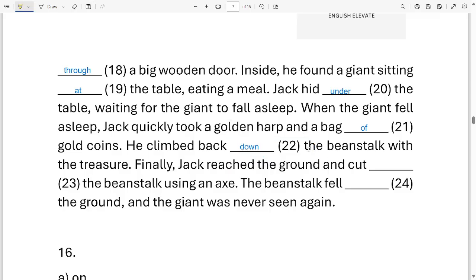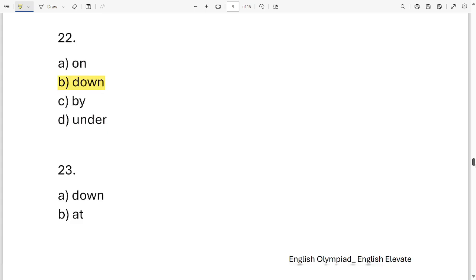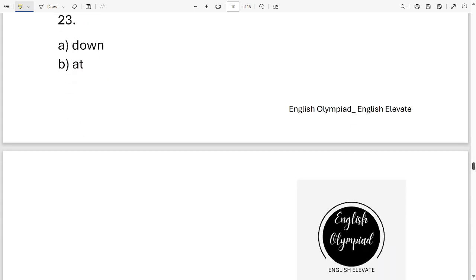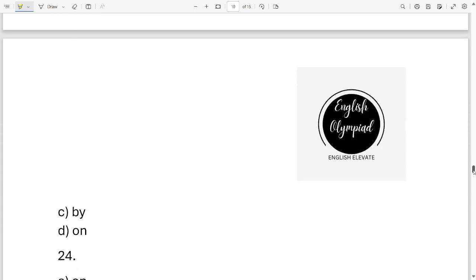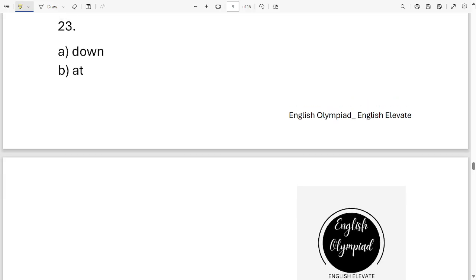Okay. Finally, Jack reached the ground and cut, dash the beanstalk using an axe. Now for blank 23, let's look at the options. It is down, at, by, on. These are the 4 options and the correct option is option A, down.